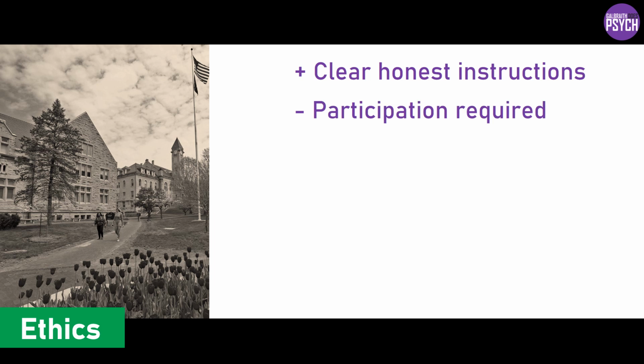Next up, ethics. They were given clear, honest instructions. They were told what was going to happen. They knew it was a memory study. They were not deceived. That's good. That said, participation was required. I said they were psychology students. It was a part of their course. They got credit for participating in research.